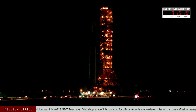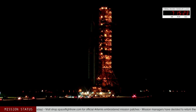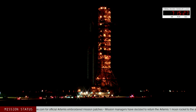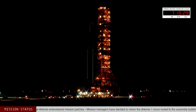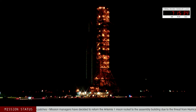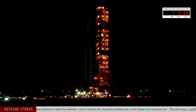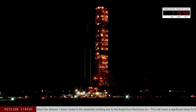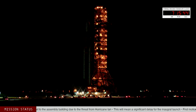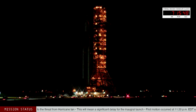It stands 322 feet tall, or 98 meters in height. This is a new rocket that's been developed over the last decade in order to send astronauts back to the moon for the first time since the 1970s. On top of the Space Launch System is the Orion spacecraft. This is a human-rated capsule. On Artemis 1, it will not be carrying any astronauts, but on future missions, it will carry crews of up to 4 astronauts on the way to the moon and back to Earth.